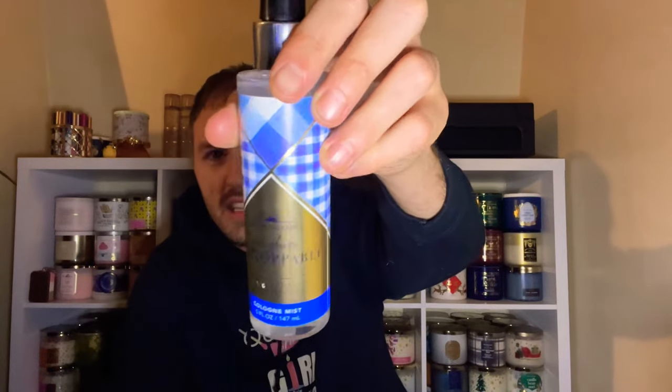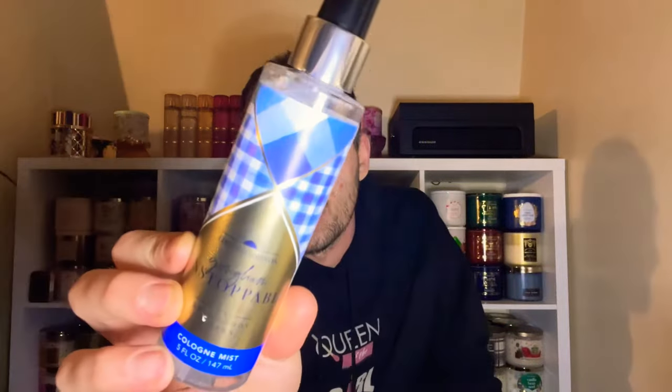All right, next up here, we did pick up the Gingham Unstoppable and the Cologne Mist. So I think this actually might be my second one here. I've really fallen in love with this scent. It's so fresh and so citrusy. Very unisex, like all fragrances are. Very clean, aquatic a little bit. I think it smells really, really good. So this is limited edition Gingham Unstoppable in the Cologne Mist. They also have a mini as well.